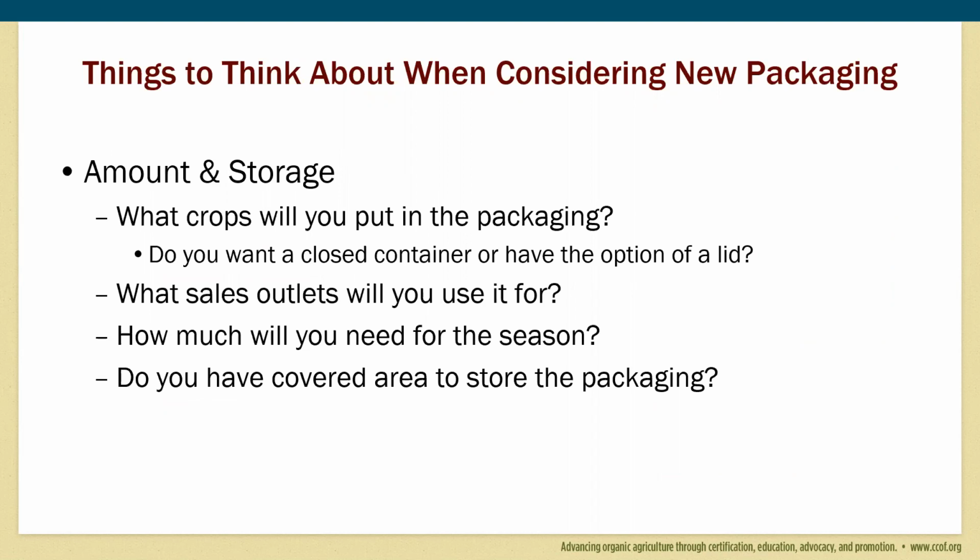So a few things to think about. One is to think about all the crops that you grow that you might be able to use in the packaging. Is there more than one? For example, pint packaging could contain berries, cherry tomatoes, tomatillos. Quite a lot of things would fit in a pint container or a quart container.